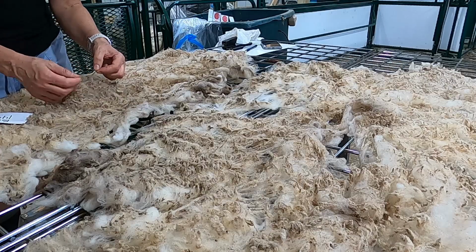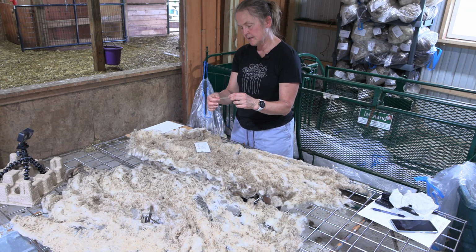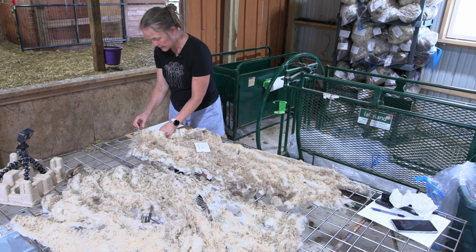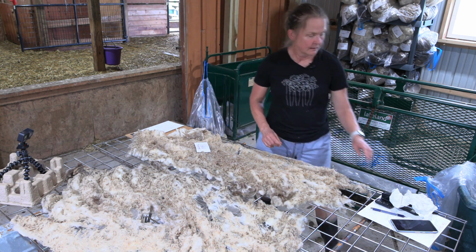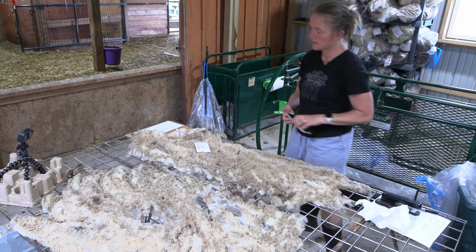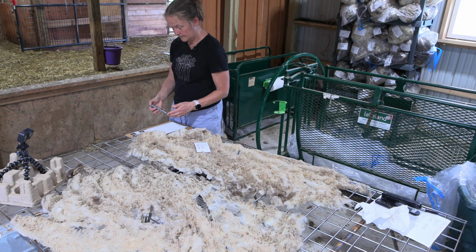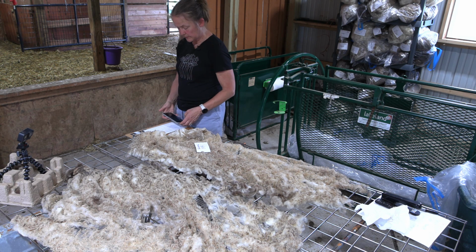They're usually not here. All right, let's get a lock sample. We're going to take it from the same spot where I take my micron sample. This is really a good staple length, probably 3 inches, if not a little more. It bounced back to 3 when I sat it down. It's very bouncy, very crimpy, really fine crimp. I would think even if you did do a textured bat, that you'd be able to draft it and get something really nice and fine. That's what I would do.